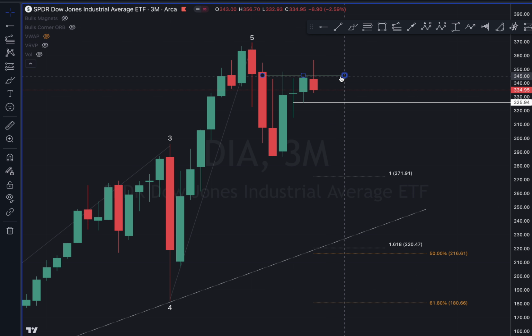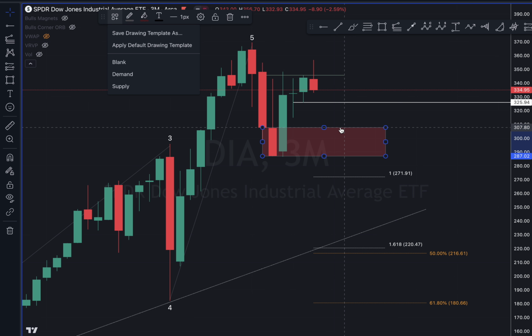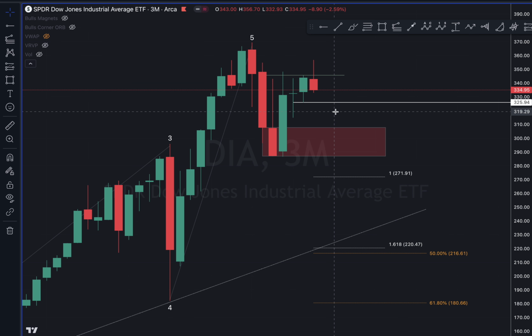If we don't get a bounce to the 345 resistance, then I'm watching these lows here for the prior month, which is 326. If we break that, the only demand that I see on the 3-month time frame is around starting at 307, which is also almost the July and October lows for the last year.